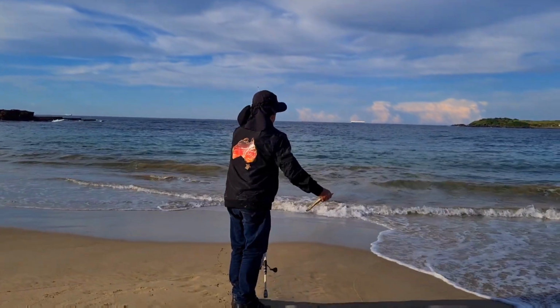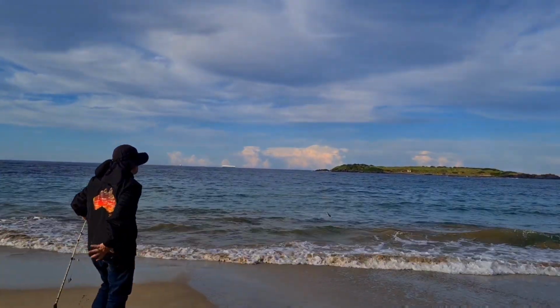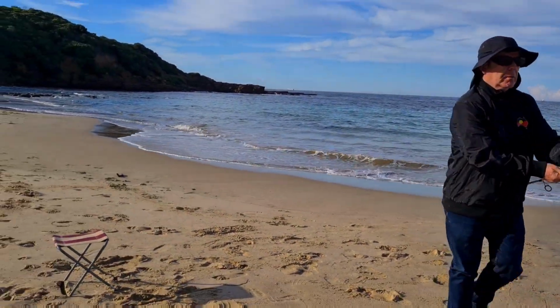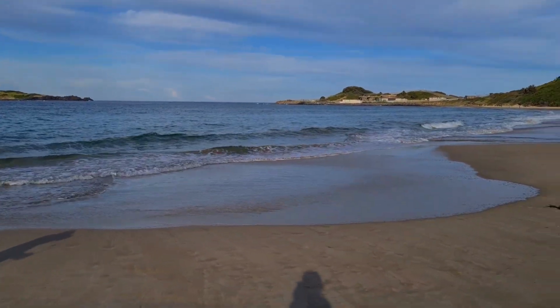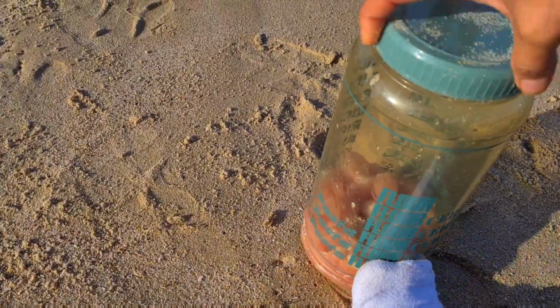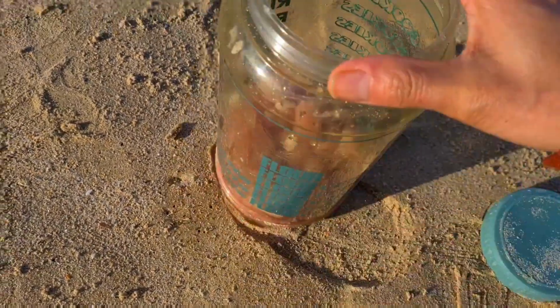Put it back. Hopefully we catch the big one, babe. Oh, far away. You want me to get it? You want me to get the bait? I'm gonna get the bait. So this is a chicken. Chicken breast, we put a bit of salt on it. Yeah, that's the one.